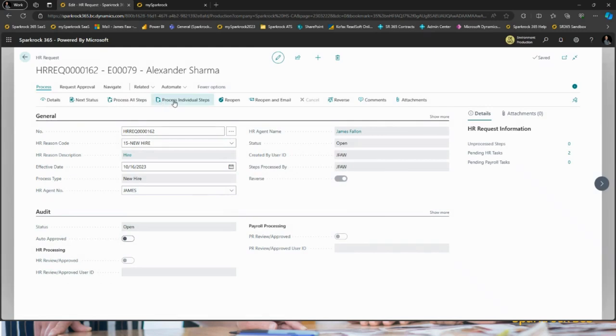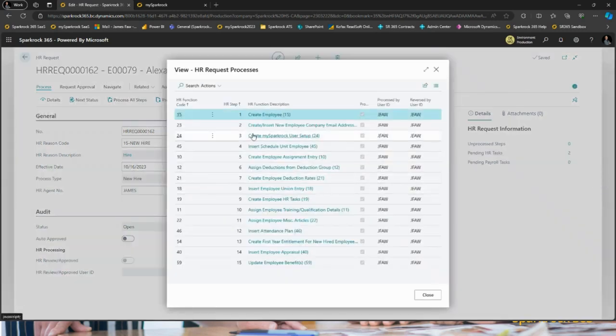And if I go to process individual steps, just so you can see that the system created the employee, inserted the email, created the self-service user, inserted the scheduling unit, created the assignments, deductions, rates, unions, tasks, qualifications, miscellaneous articles, attendance plans, entitlements, benefits, and appraisals, right? These relate to many of those different systems or spreadsheets that you have in place today, and the system is completely applying those.